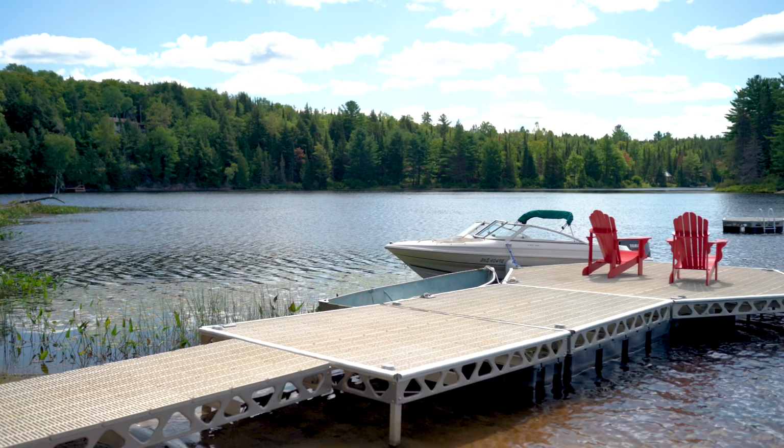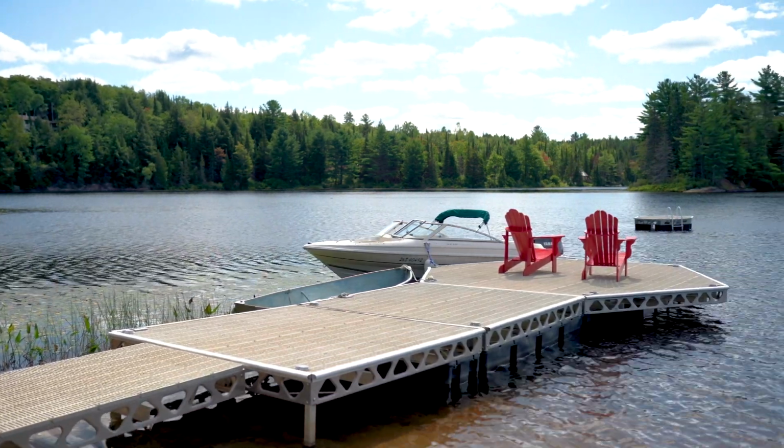And I said, as I get older, I don't want to be slugging these big heavy pieces of wood dock. And as I said, they're prone to splintering, prone to a little bit of rot. So it was time to look at a different alternative dock system for us.